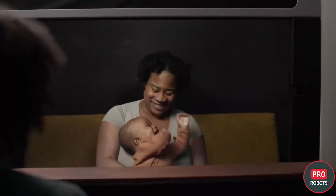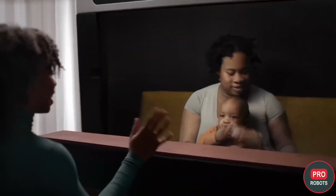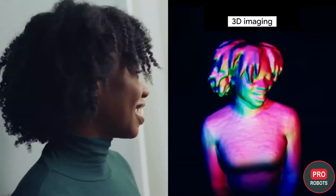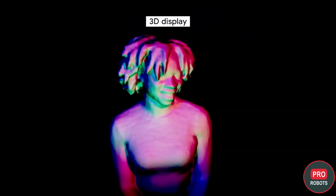The Starline system consists of a large 8K panel running at 60 Hz, 3 depth sensing capture modules, 4 additional tracking cameras, 4 microphones, 2 speakers, and infrared projectors. Whether or not this will actually become a commercial product is not yet known.